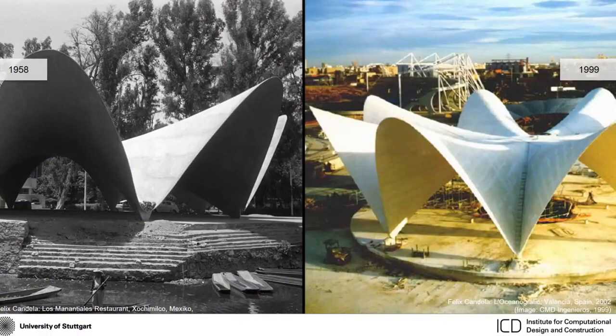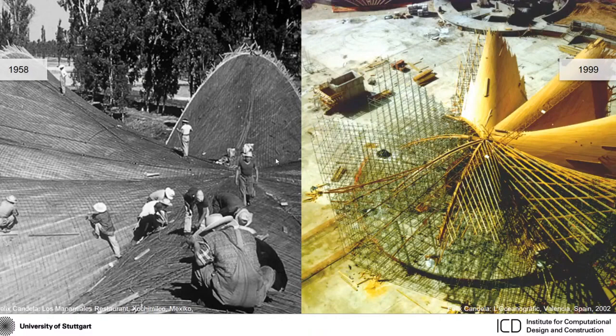And what this is, it is a shell structure, with shell structures having quite an impressive history, with obviously known names like Felix Candela, who was really building these very thin concrete shells that used a minimal amount of material. And the reason why we don't see these shells everywhere today, even though they are so much advanced in terms of their material efficiency, is because the labor to actually produce those shells was quite extensive, right?